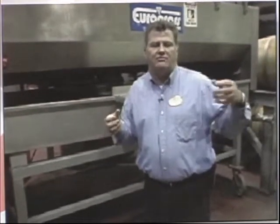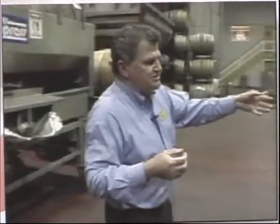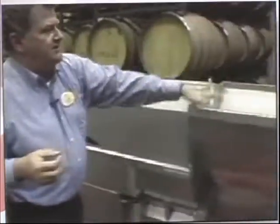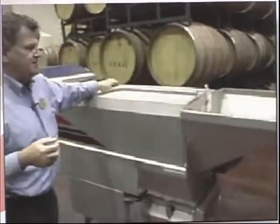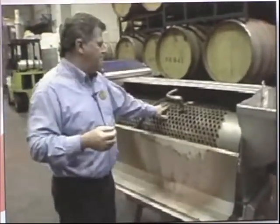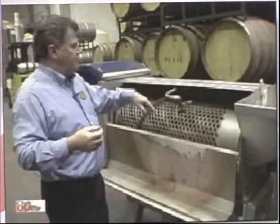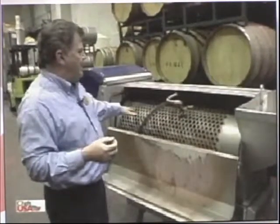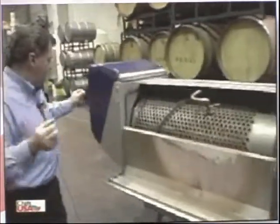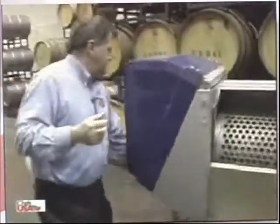Now, to get the grapes ready for that process, we have to run them through another machine. We run them through a device called a crusher destemmer, and that's this machine here. The grapes go in at this end, and there's basically a big rotating cage inside of here, and it rotates in one direction, and there's a screw-like device on the inside that I'll show you from another direction, down this way. We'll open this up.